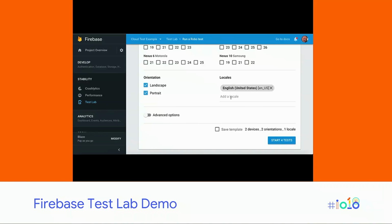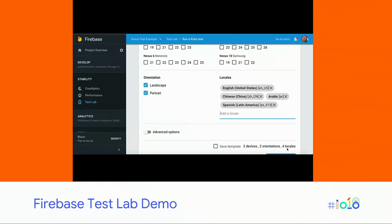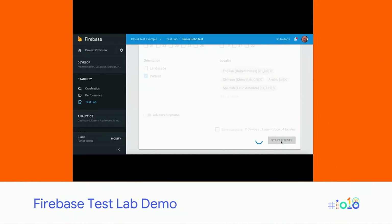I'm going to add Chinese. I'm going to add Arabic when I get there. And then lastly, I'm going to add Spanish. And then I'm going to fix the orientation, because I really only care about portrait mode. There we go. Then I'm going to start 8 tests, because it's 2 devices times 4 locales.